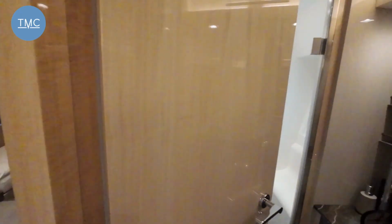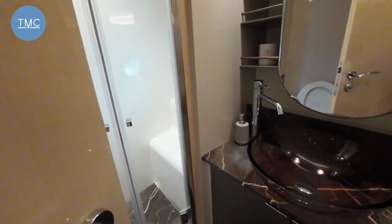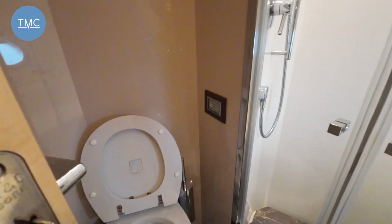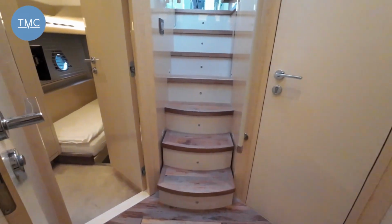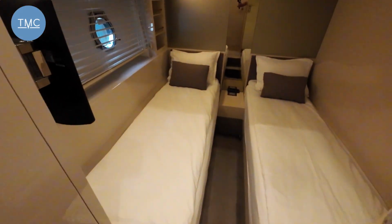And if we swing around, we've got an ensuite here, which has got its own shower. Pan around to the loo and everything there. So that's all good. Back out into this lobby. And then we'll step down into our twin berth.